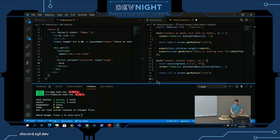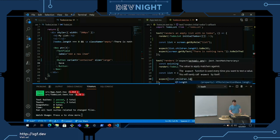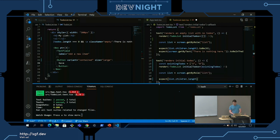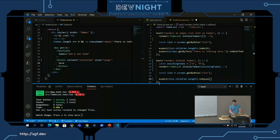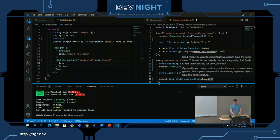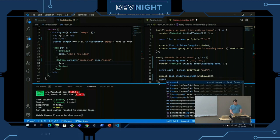Okay. And in this case, instead of expecting that it's empty, I'm going to expect that it has the number of items I expect. So I'm going to do an expect list.children.length. In this case, I expect it to be equal to 2. Okay? And I can go even further than that. I can actually prove that the ones I expect to be there are actually there. So I can actually look at the actual rendered text.